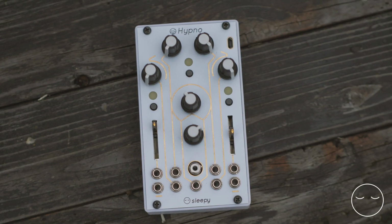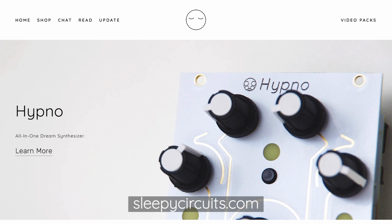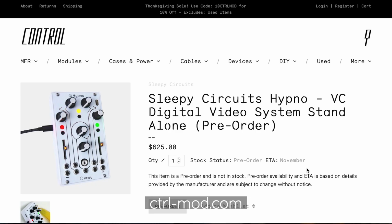This month is jam-packed with exciting news about the Hypno and headlines from around the video art world, so let's jump right in. Our semi-modular video synthesizer Hypno is back in stock. We've worked hard to bump up production and keep up with demand. You could buy the Hypno on our website or at select retailers around the US. Go get your well-washed hands on one.